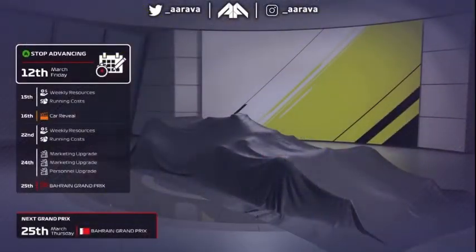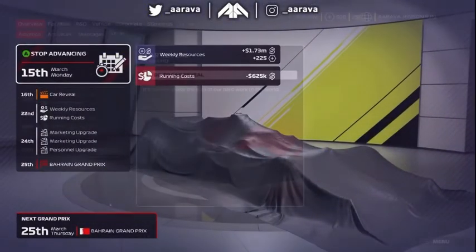And we can embrace the livery because we've got a modernized Brawn GP livery for season number 4.